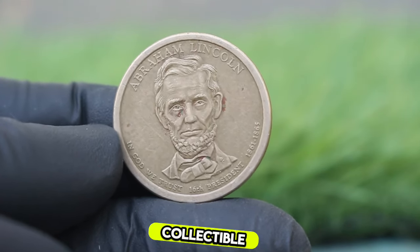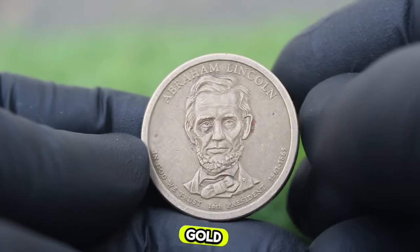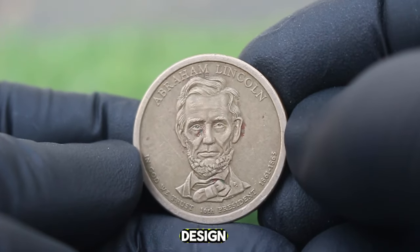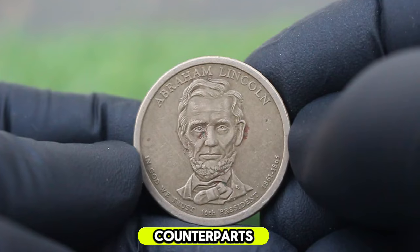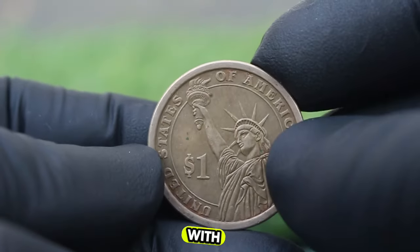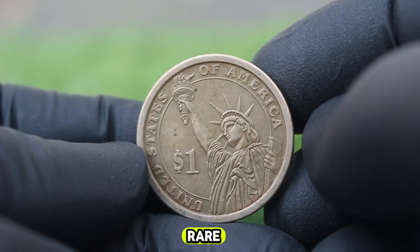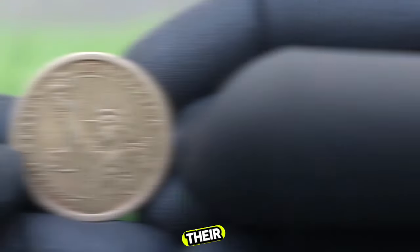As with many collectible coins, there are errors and variations that make certain versions of the Lincoln gold-plated $1 coin even more desirable. Coins with unique minting flaws or design inconsistencies can fetch much higher prices than their counterparts. Some collectors even specialize in seeking out these coins with errors, as they represent a fascinating aspect of coin production history. These error coins, while rare, can reach auction prices well beyond $250,000 depending on their uniqueness.